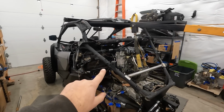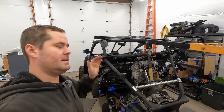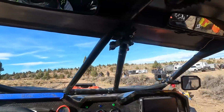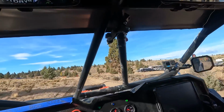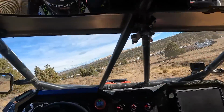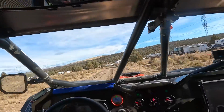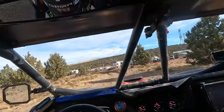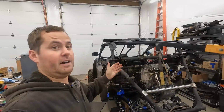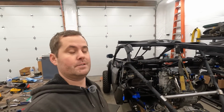And once we add paddle shifters, it's gonna sound and feel a little something like this. Now, if that doesn't seem way better to you, then I don't know what you're doing.